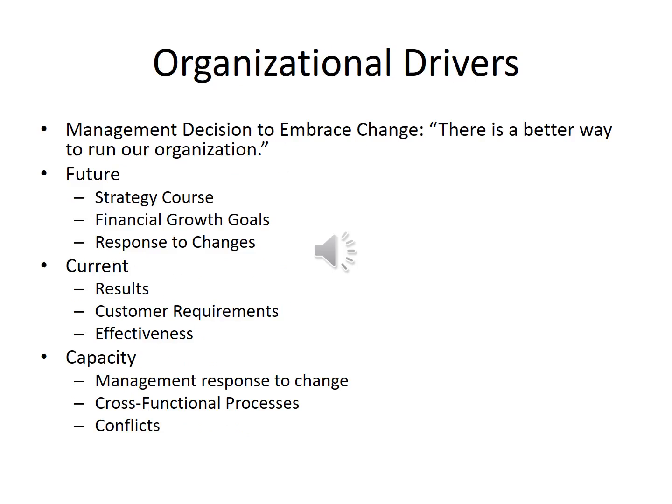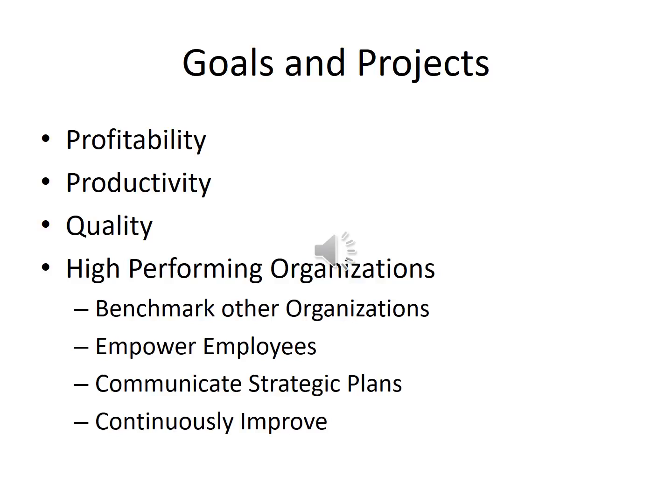If your organization isn't doing Six Sigma now, if you start doing Six Sigma, it's going to change things, right? It looks at the strategy, financial result, how you make changes and how you manage the changes. It looks at what's happening right now with results, your customer requirements, and how effective you are. It looks at your capacity and your ability to meet the demands of your current customers. We all live in the real world.